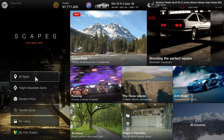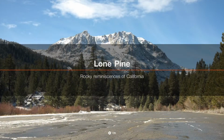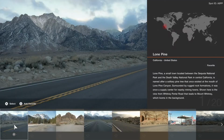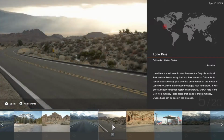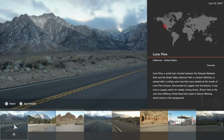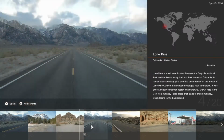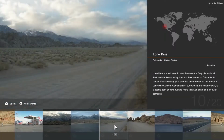I'll have to take a stop-by visit and have a good look on feature selection scapes in the Lone Pine, rocky resemblance of California. It comes in with some 20 locations available to be located around in few other places in the state of California. So first one is going to be the Lone Pine, right next to Inyo National Forest, and few other places, such as the famous gas station in Route 395.